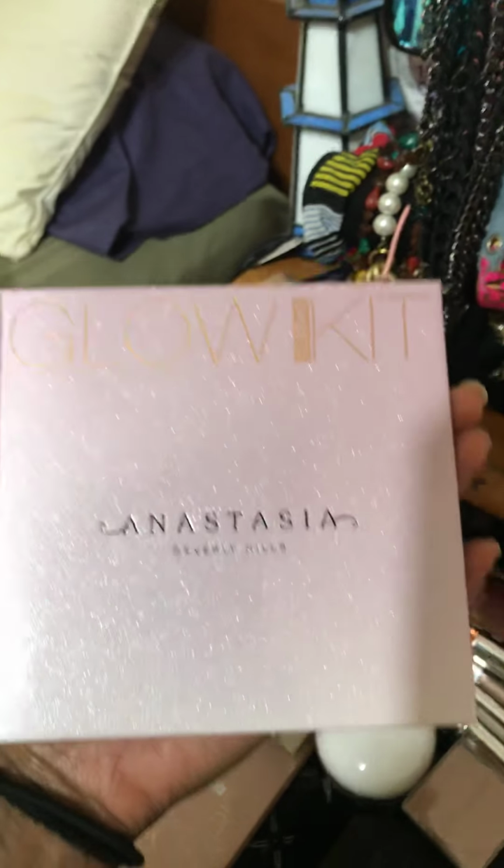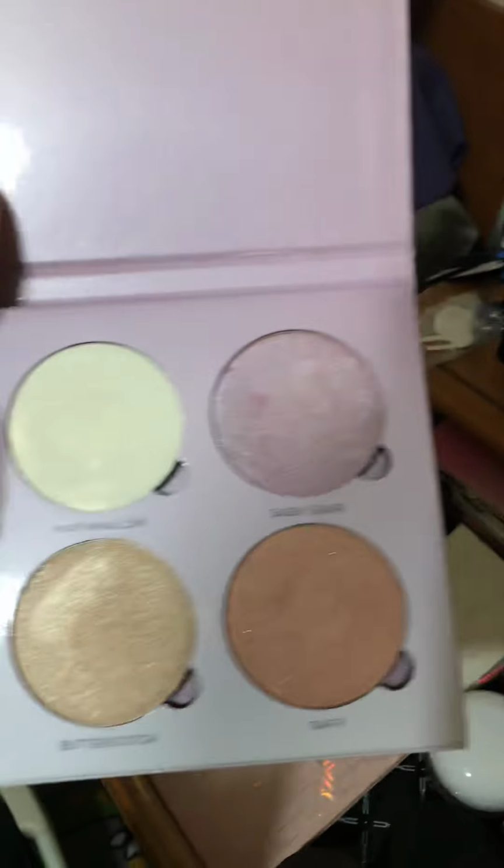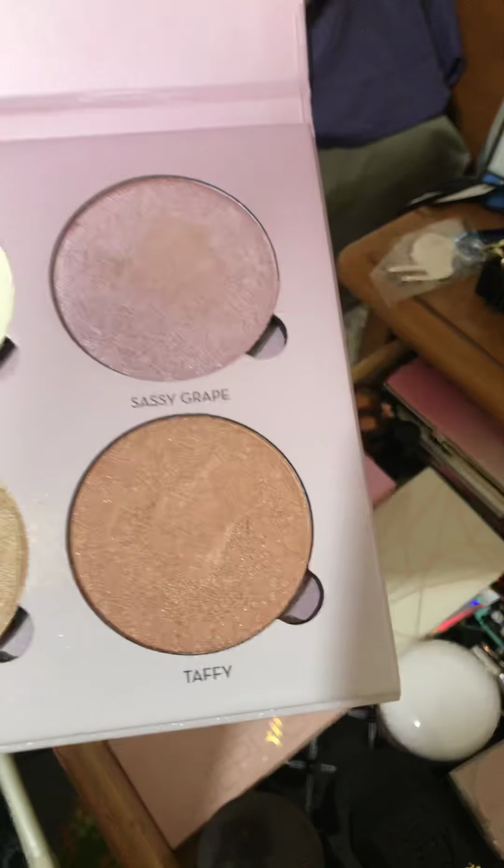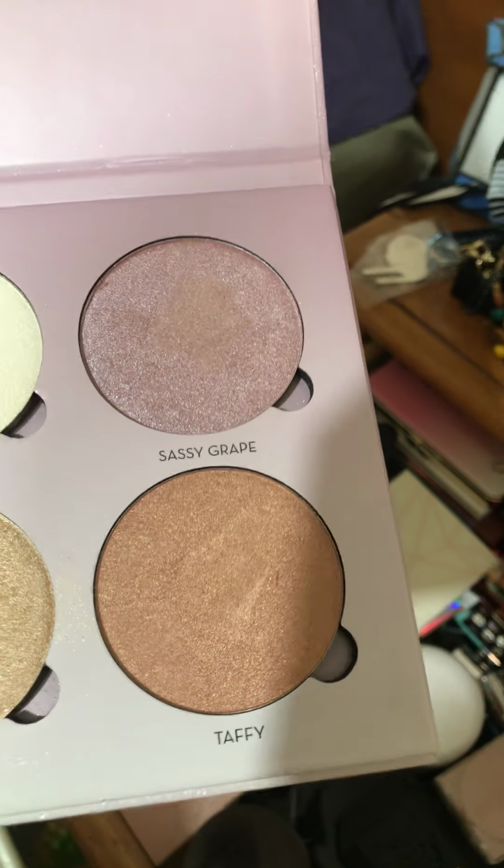Okay, so I'm not getting rid of either one of my Anastasia palettes, but I'm still going to show them to you. This is the Sweets palette. I was looking for this for a while because I had to have Sassy Grape. It is gorgeous. Marshmallow is nice too, and Butterscotch and Taffy are okay. But I bought this palette specifically for Sassy Grape just because I thought it was such a pretty color.